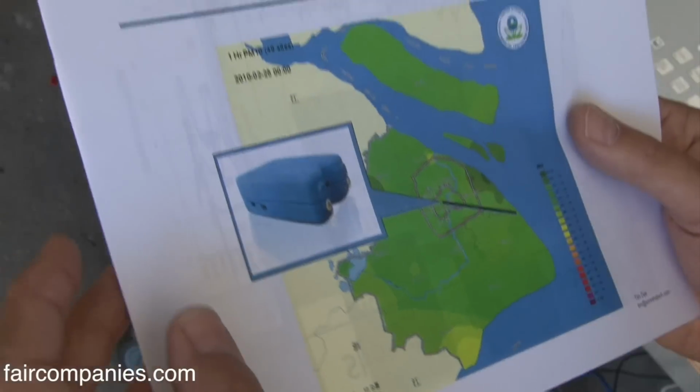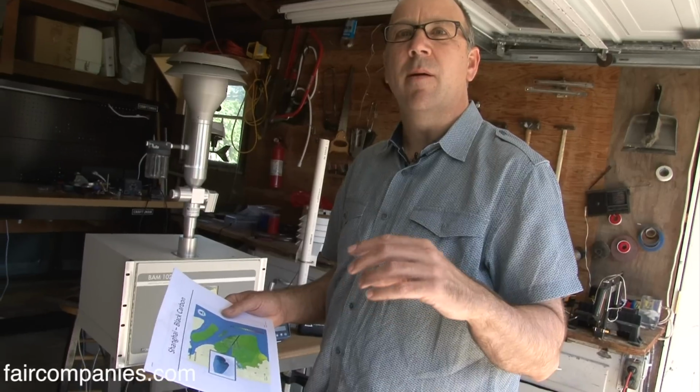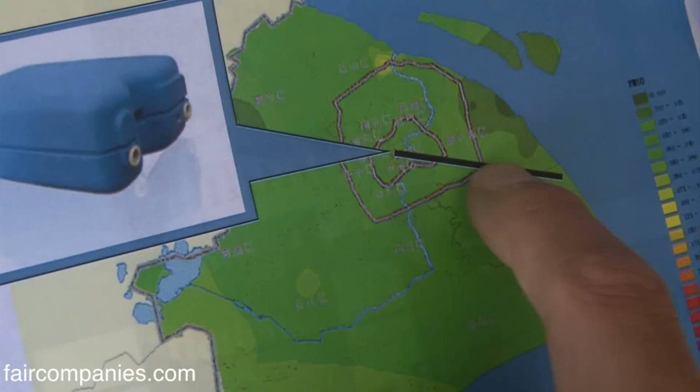This is one of the things that I did. I was on business in China, and one of the things I wanted to do was take a small handheld device that measures black carbon. And black carbon is like the sooty part of particles. So I made some measurements from the center of Shanghai out to the airport.